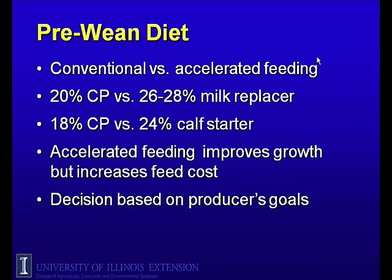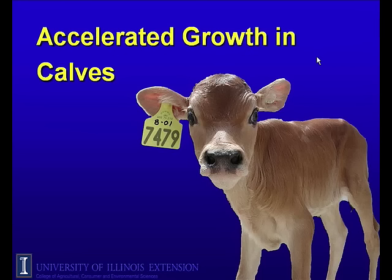Well, the last slide that I'm going to talk about before I bring Dr. Mike Hutchins on is just to introduce a bit. I want Mike to visit with us on the nutritional aspects of our pre-wean diet, talking about the conventional versus accelerated feeding program, and that means versus a 20% crude protein milk replacer, we're looking at a 26-28% milk replacer. And so what are the advantages as far as improved growth, and certainly what are the advantages on increasing or decreasing feed cost? So with that introduction, Dr. Mike, I'm going to bring up the next slide, and this is where we're going to turn it over to you to discuss a bit on the calf growth.